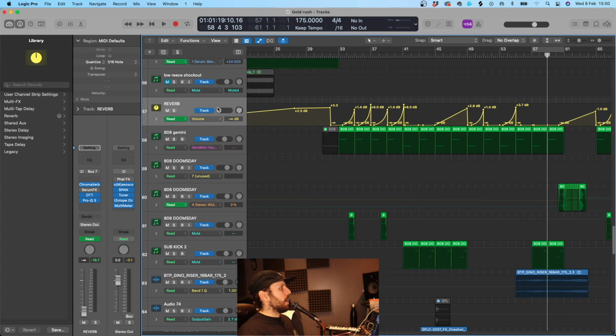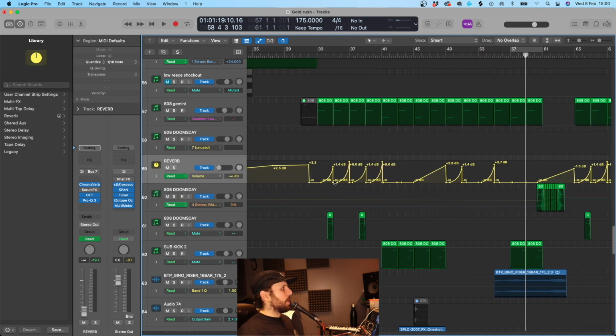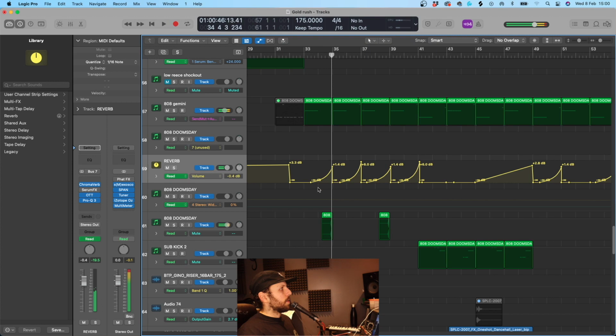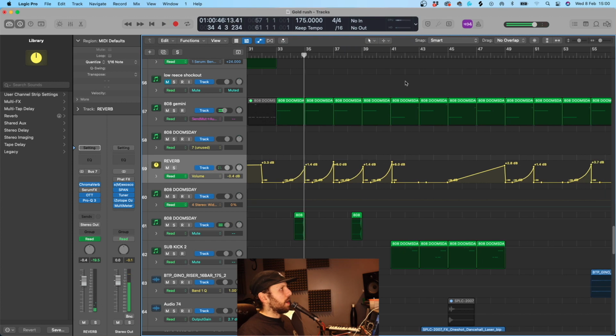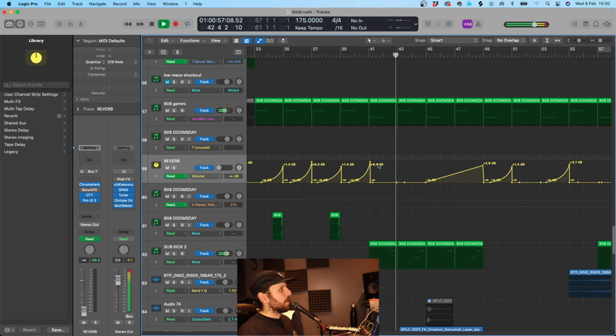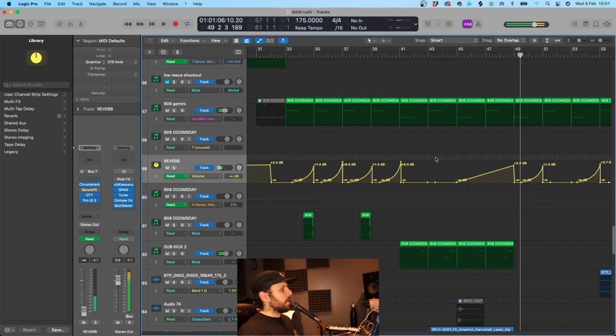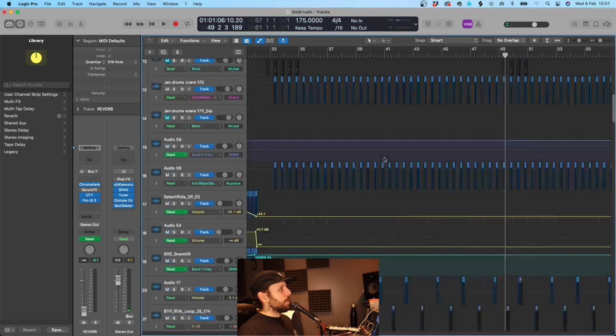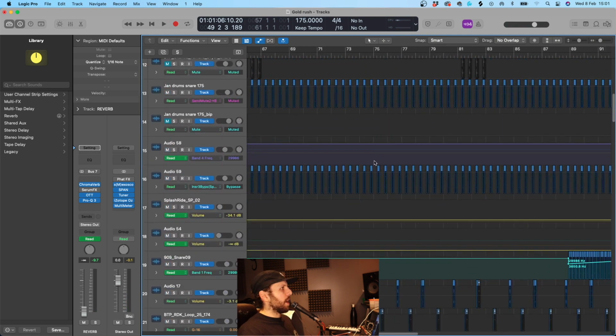Yeah, so you see here I have the reverbs filling up this gap here. Those gaps there, but on this part here, instead of the reverb, I have 808s. And then the reverb builds up there towards the end. Just keeping it interesting, keeping it progressing. So let's go to the breakdown actually.